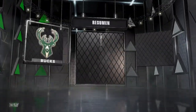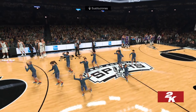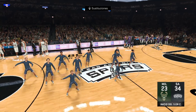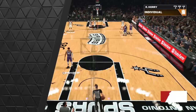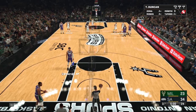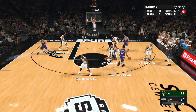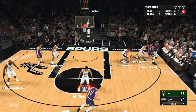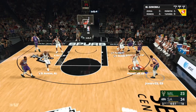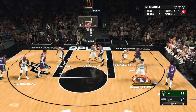Your Spurs 34. The Bucks. Just about ready for the second half here. A big comeback is needed for this game to be competitive, and it probably has to happen quickly. Antetokounmpo outside. Pass to Allen. On the wing, Holiday.